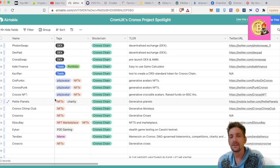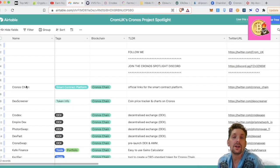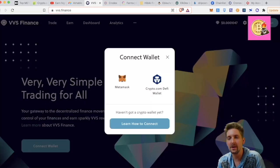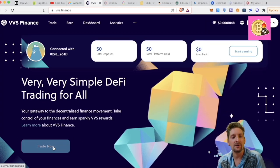I'm not interested in the NFTs, right? I am maybe interested in this play to earn game. iCar, possibly. Meme coin, don't care. But if you just do want to get into the number one, the most popular one for now, that would probably be VVS, this one here. So we would go up here, connect our wallet. Okay, we'll use our MetaMask, that's what we're using for this. Next, connect that, okay. And just go straight here to trade now.